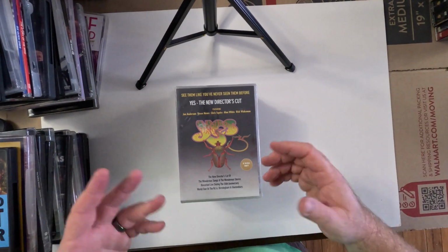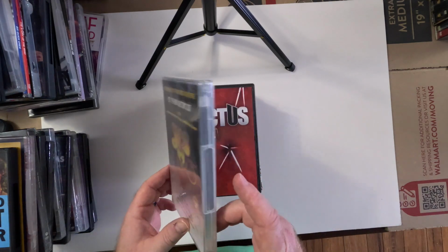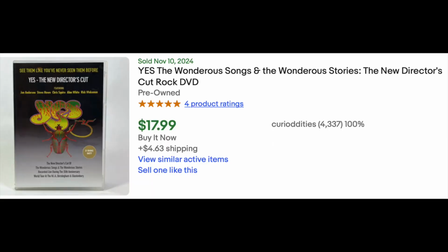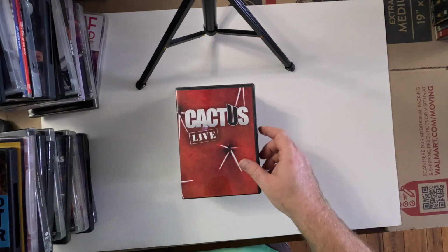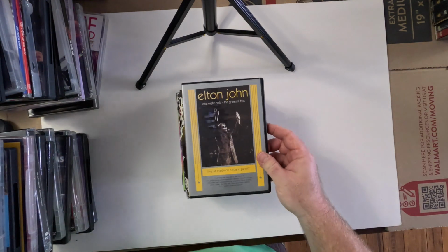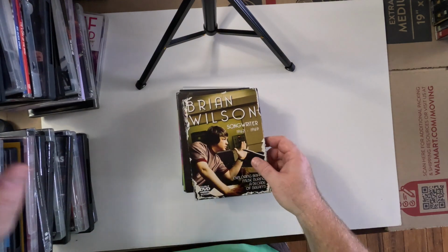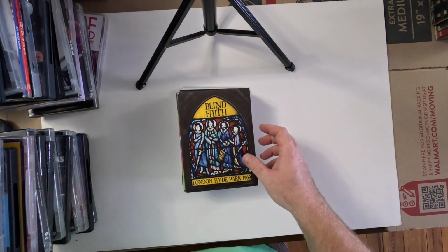From my understanding, the ones of these that have been viewed were mostly opened and viewed one time and put up, and the others he never got to. So anyway, this is Yes, the new director's cut. So that's pretty cool. Still sealed in the pack. Cactus Live. Elton John, One Night Only, the Greatest Hits. Brian Wilson, that one's a little beat up. Brian Wilson of the Beach Boys.